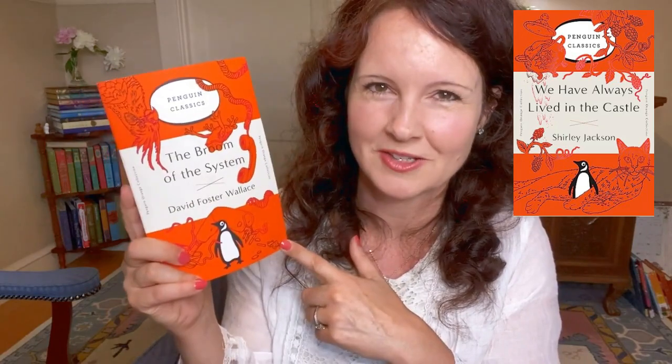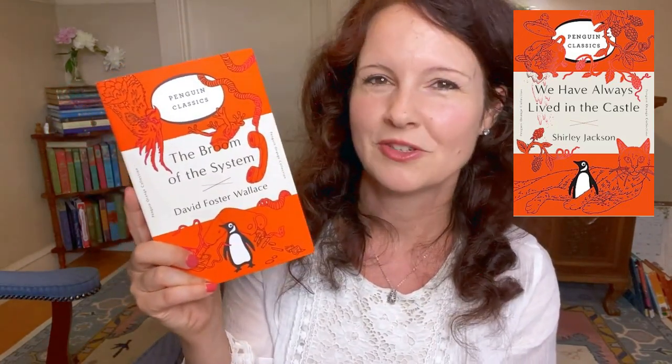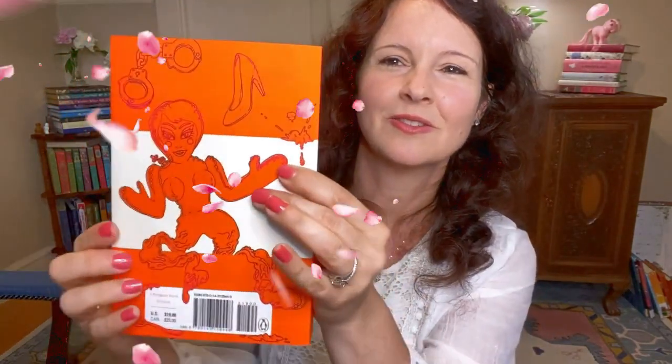But anyway, I was at the Barnes & Noble and saw this, The Broom of the System by David Foster Wallace. I really don't know anything much about it. I just really want to collect these classics. And now having finished The Haunting of Hill House, I really want to get We Have Always Lived in the Castle, which they also have in this edition. But they're just really beautiful, and I'm anxious to collect all 12 over time. So yeah, I just thought I would show you guys that. I love that they include little parts of the story inside on the cover, and it's just really pretty.